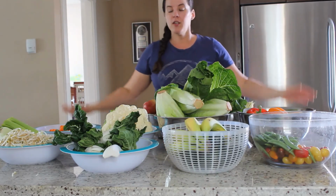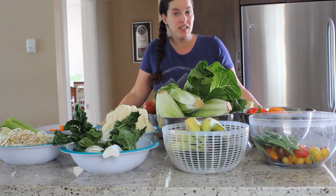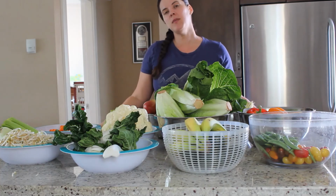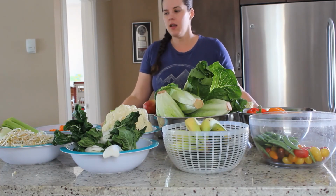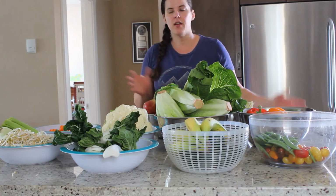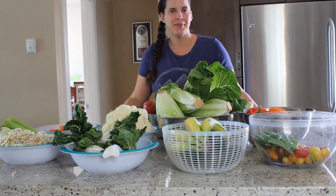So try to eat as many different types of fruits and vegetables every day. Try it with each meal. A little bit here, a little bit there. Maybe some strawberries in one, some blueberries in another, some apples in another, anything you like.